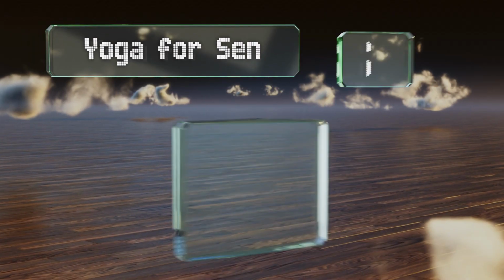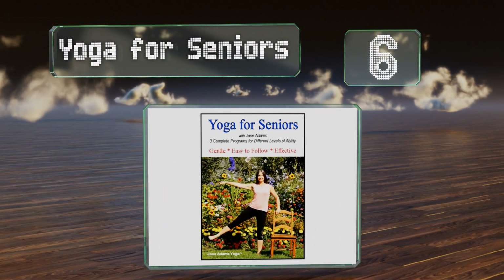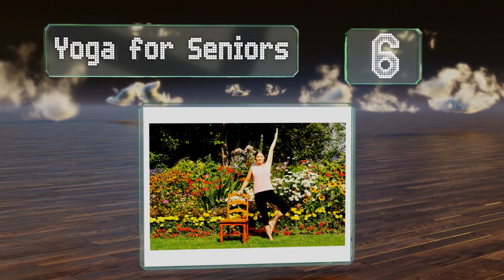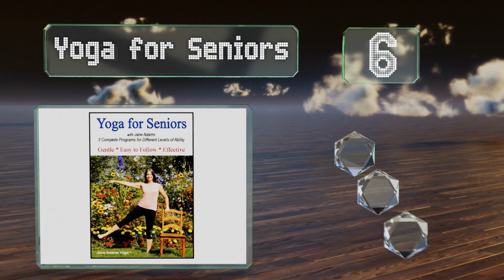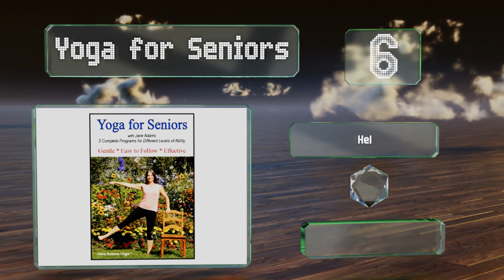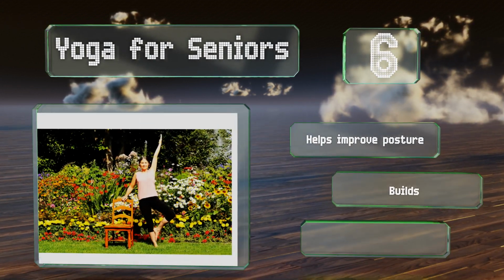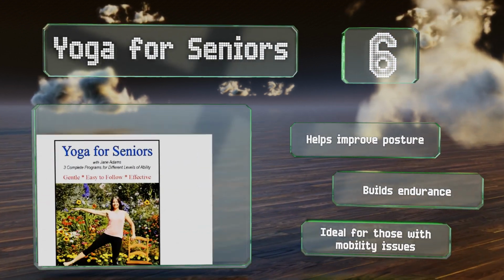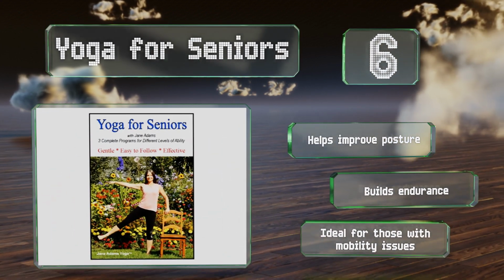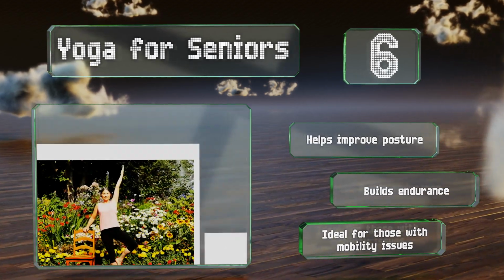Moving up our list to number 6. Yoga for Seniors understands that for folks over 70, physical abilities can vary wildly from one person to another. It seeks to address this with 3 complete practices that begin with gentle movements and gradually get more challenging. It helps improve posture and builds endurance. It's ideal for those with mobility issues.